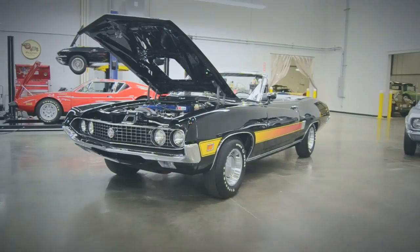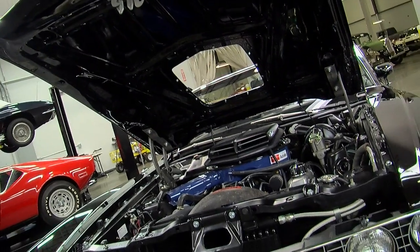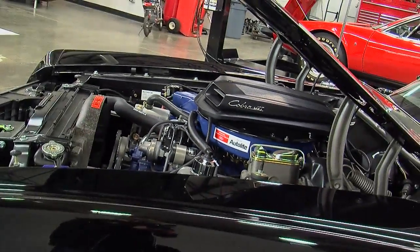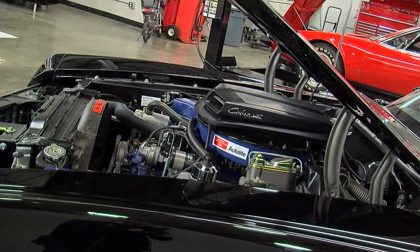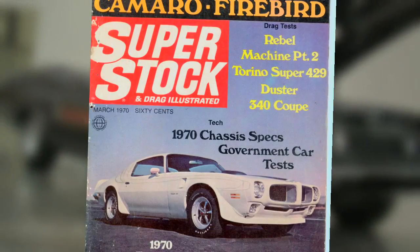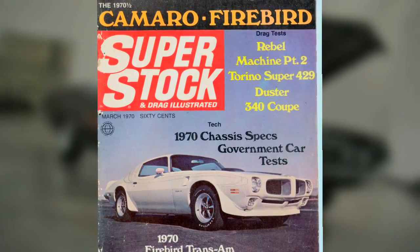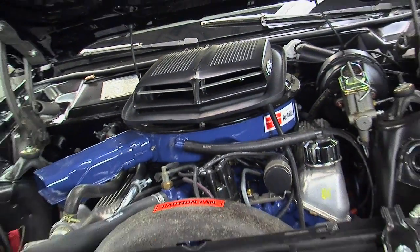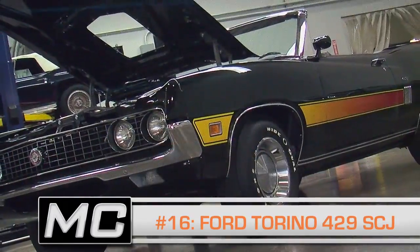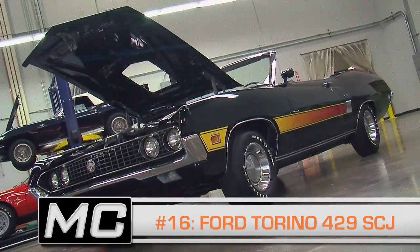Ford fans should be excited because a 1970 Ford Torino with a 429 Super Cobra Jet landed in the number 9 slot of the quickest magazine test of 1970. That big Torino had a 3.91 gear and a 3-speed automatic transmission, and Super Stock magazine got one to turn a 13.62 at 105.9 miles an hour back in their March of 1970 issue. We featured a very cool 429 Super Cobra Jet Torino on a Muscle Car of the Week episode. You can look that up in episode number 16.